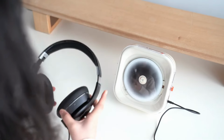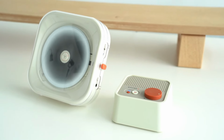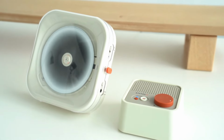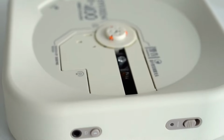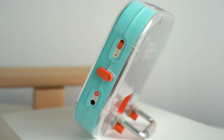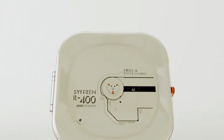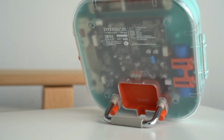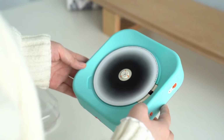The R400 Retro CD player incorporates advanced technology to ensure high-quality audio performance. It typically includes features such as a top-loading CD tray, which adds to its classic charm while providing easy access to CDs. Many models also come equipped with additional playback options, such as USB ports and Bluetooth connectivity, allowing users to stream music wirelessly from their smartphones or other devices. This versatility caters to modern listening habits while maintaining a retro aesthetic.